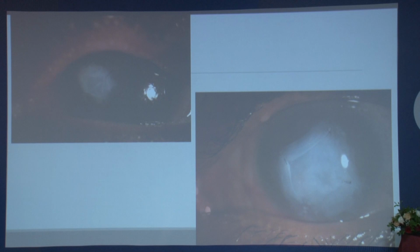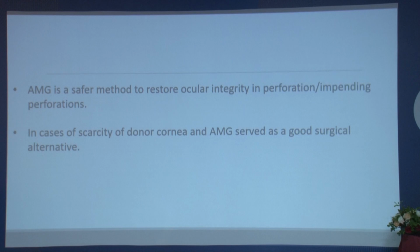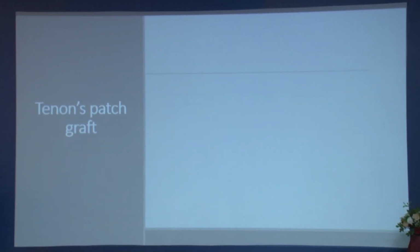Another application is in cases of SGS, where we need to take care of sterile perforation, and sometimes in infective keratitis, basically viral keratitis, not other suppurative keratitis. So AMG is a safer method to restore ocular integrity in perforation or impending perforation, particularly in cases where donor cornea is not readily available.